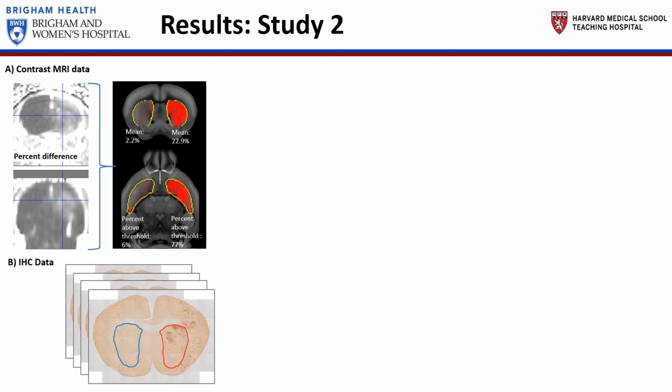In order to pool the data over all mice in study 2, the contrast MRI data was co-registered to a mouse brain template, and then ROIs were extracted for the contrast enhancement in both the left and right striatum. Similarly, for the immunohistochemistry data of the GFP signal, several slices were used to cover the full striatum, and hand-drawn ROIs were used to define both the left and right striatum.